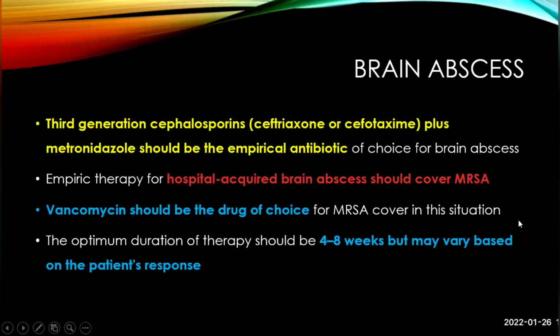Then when we talk about brain abscesses, the empiric choice is ceftriaxone plus metronidazole. In case of hospital-acquired brain abscess, you will add MRSA cover, and in that situation vancomycin will become your drug of choice. Based on the patient's response, you have to do follow-up imaging. The usual duration is around 4 to 8 weeks based on the patient's response.